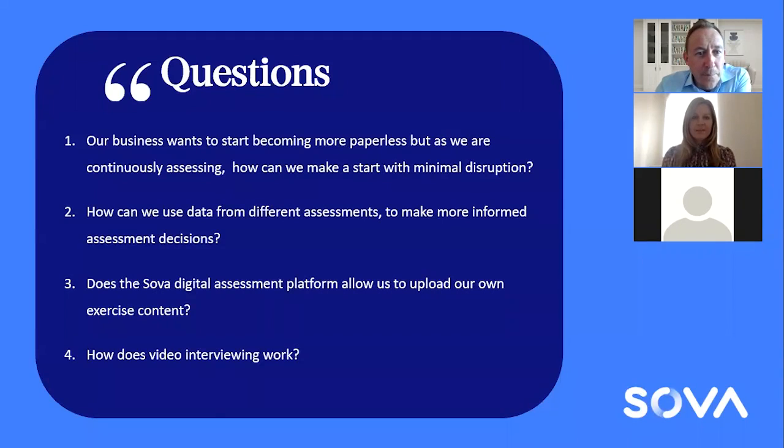Okay. So question 1, John. This is from one of our clients. Our business wants to start becoming more paperless, but we're continuously assessing how can we do this. And I think this is what we hear a lot. People want to embed something, want to start something new, but when you have continuous recruitment cycles, this can be quite hard. So any tips or suggestions, John?